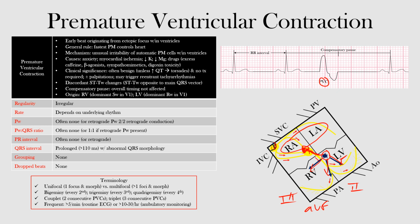If you look here, here's our PVC. We have our QRS complex, and this is a dominant R wave that we see here. And then coming down, if we look at our baseline here, we can see that the ST segment is slightly depressed, and our T wave here is inverted. So we have T wave inversion.